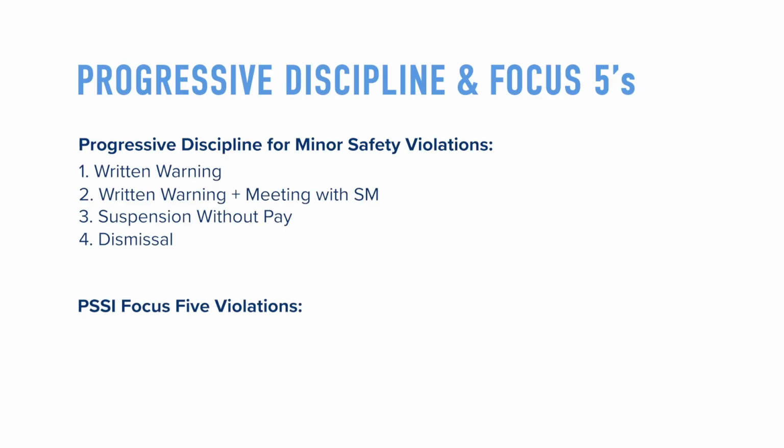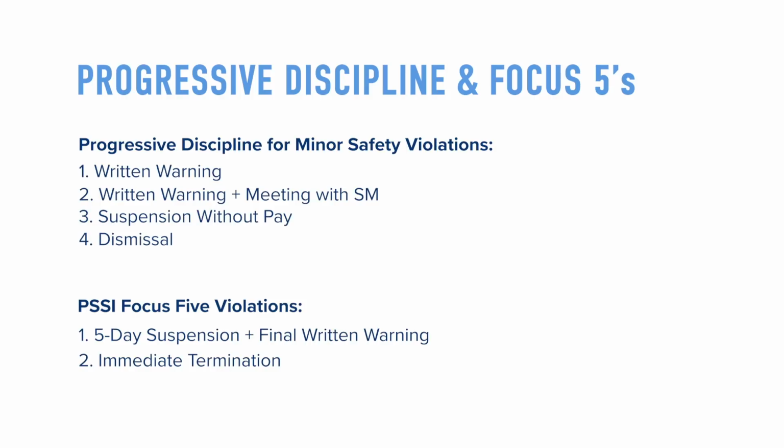Focus 5 violations. The disciplinary process for Focus 5 violations has changed in 2019 to be more consistent across the board. 1. First violation will result in a 5-day unpaid suspension plus final written warning. 2. Second violation will result in immediate termination of employment. As you know, these violations include lockout violations, not adhering to supervisor control, not following approved blender procedures, handling chemicals without goggles, and failing to maintain company documentation.